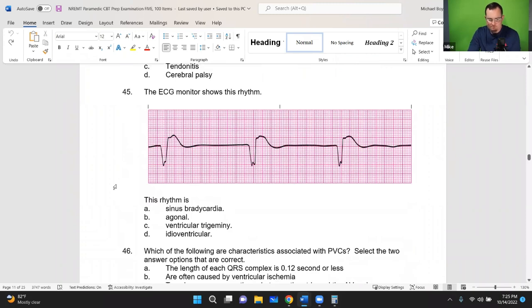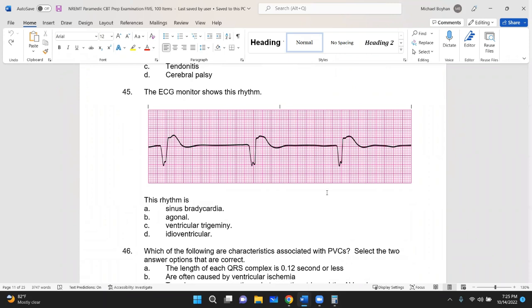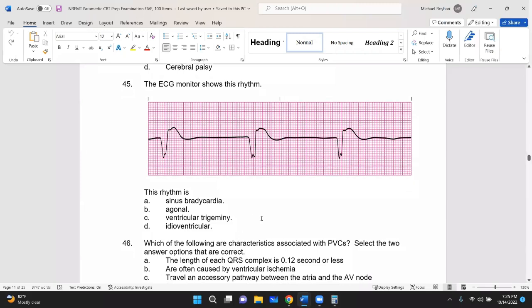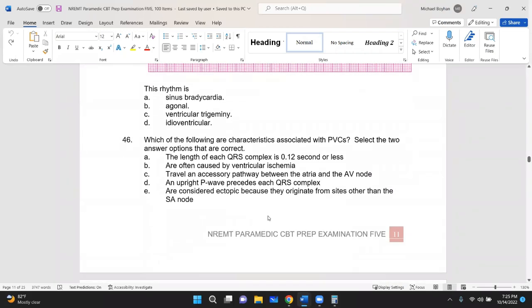Number 45. EKG shows this rhythm. That ain't good. What would you call that? I say D. D. Yeah. How do we know that it's not sinus? No P wave. No P's and also widened QRS complex, right? Yeah, makes it idioventricular.